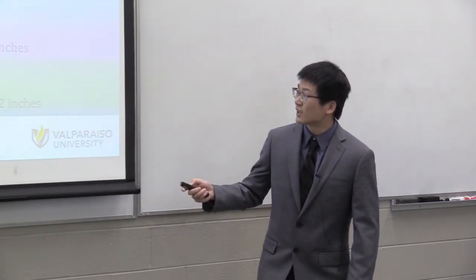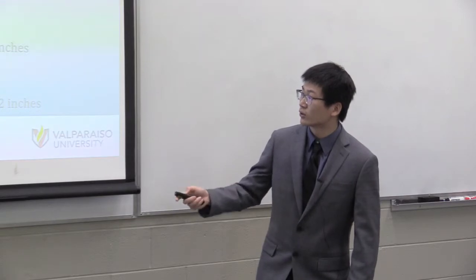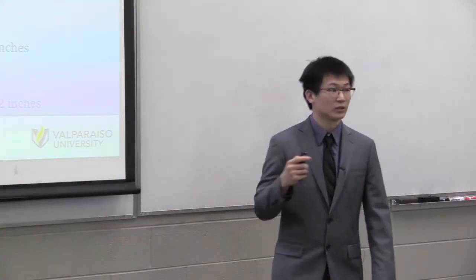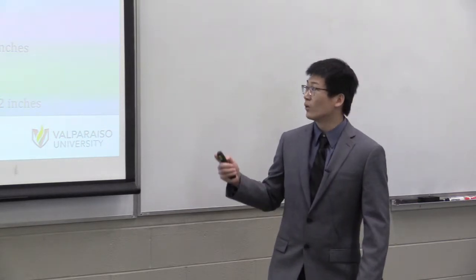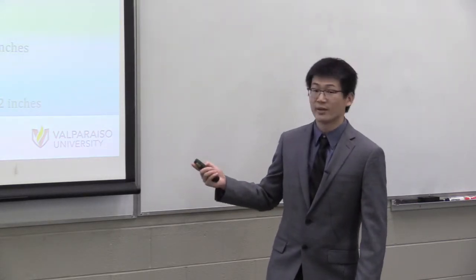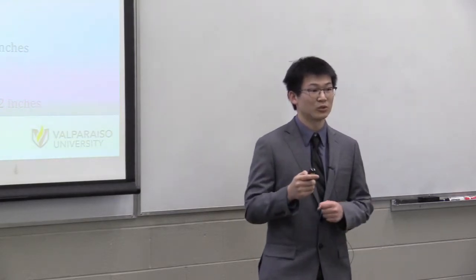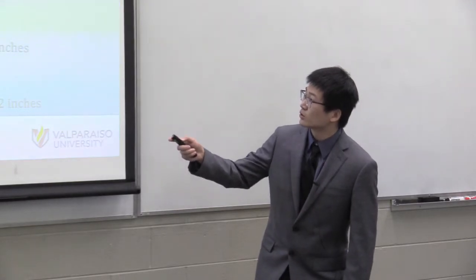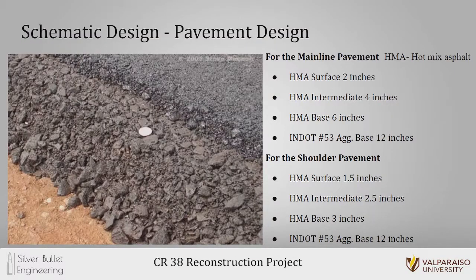This picture is a typical cross-section for the corridor. For the pavement part, we decided to use a 2-inch HMA surface, 6-inch HMA intermediate, 6-inch HMA base, and also a 12-inch aggregate base under the HMA pavement. In order to save cost on the project, we use different values for the shoulder pavement. Those values are the minimum numbers from the design manual. In this picture, we can see there are 3 layers here, and those are the surface, intermediate, and the base layer.